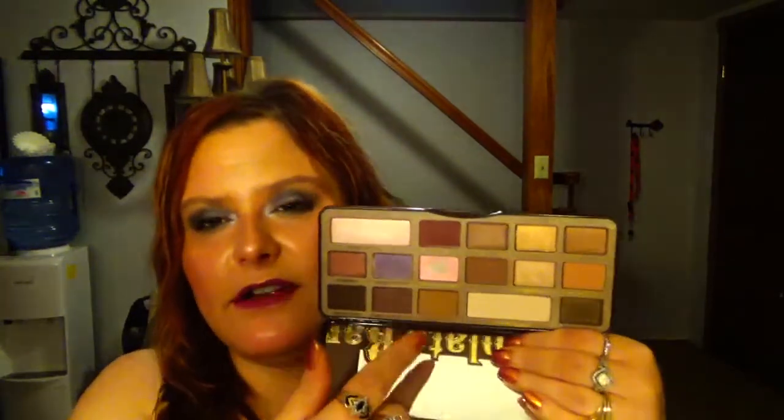Now, I'm sure you guys know what this looks like. It looks just like this. Now, this is sort of an unfair thing for me to say because I really haven't dived into this as much as I would have liked at this point, but I know, for example, Strawberry Bonbon is a complete dud shade. There are certain things that look identical on the lid, and it is a very dark palette.